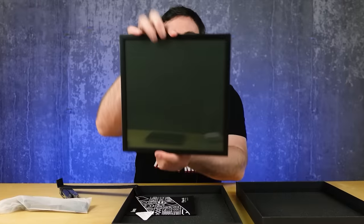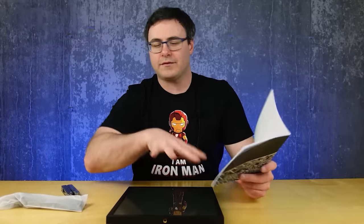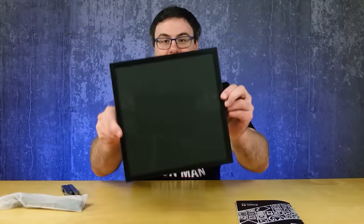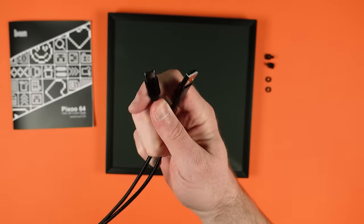Ooh, here's what we have. This is quite a different looking frame. Now, it's certainly a reflective screen, and that's going to be annoying for me as a content creator, because every time I show you it, you get to see everything else going on behind there. You can probably see how messy things are. The last thing that's in here is a charging cable, and it is USB-C.